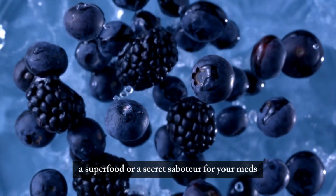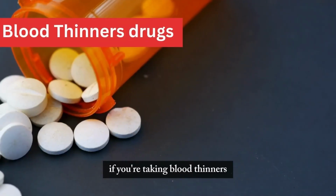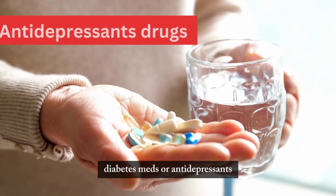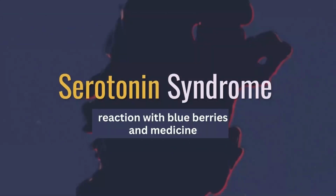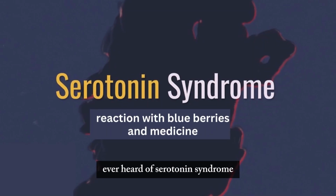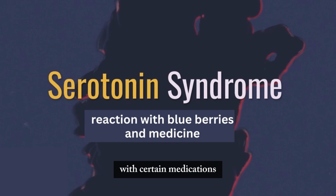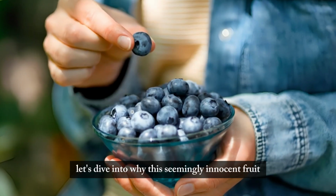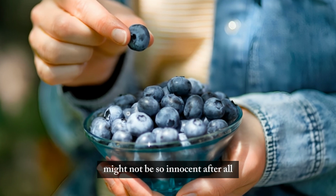Blueberries. A superfood or a secret saboteur for your meds? If you're taking blood thinners, diabetes meds, or antidepressants, those little blue gems might be messing with your health. Ever heard of serotonin syndrome? It's a scary reaction triggered by mixing blueberries with certain medications. Let's dive into why this seemingly innocent fruit might not be so innocent after all.